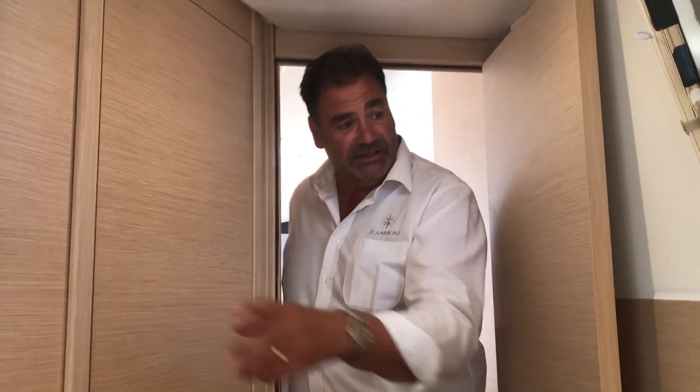We have lots of hanging space and storage bins, so storing all your clothes is not a problem. And we have 5-inch thick memory foam mattresses that are extremely good quality, with zip-off removable mattress covers that can be laundered in your washing machine.